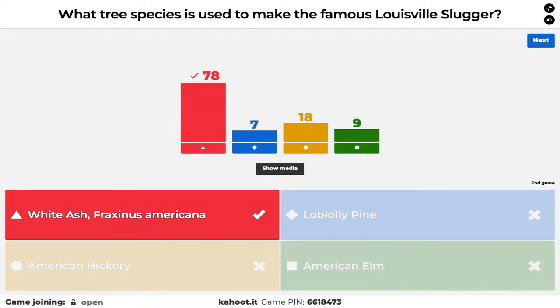Maybe putting the scientific name into the answer gave it away, but it is the white ash. Did y'all just know this one? And did you expect when I said that the category would be bats that I would ask you about the Louisville slugger? Yeah, it's the white ash. They tried making bats out of American hickory, but they didn't perform as well, so back to white ash it was. And I think you can still get hickory bats, but they mostly use them for like Little League.